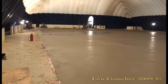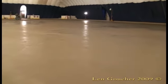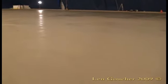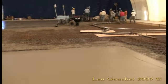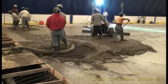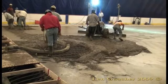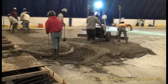It's 3 o'clock in the afternoon and we're here at the Rocky Lake Dome. As you can see, the ice surface is just about 80% finished, with about another 3 loads of concrete left to pour. Well, Gary, we're on the last probably 15 or 20 square feet of the surface for the concrete pour, and they're starting to work on the smoothing.